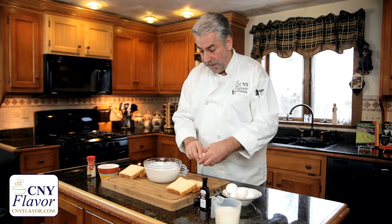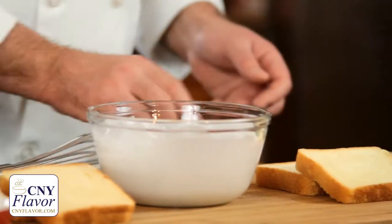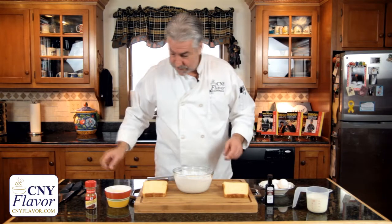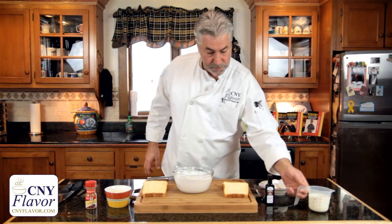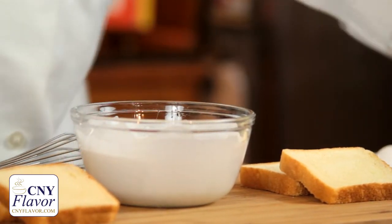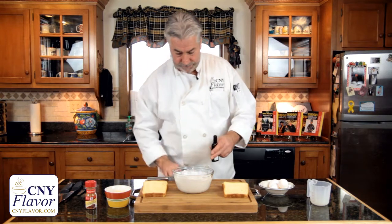Going to take a couple eggs to start, till I can see the consistency here. Going to put the cup of milk right in here. Okay. Do 1 teaspoon of vanilla.